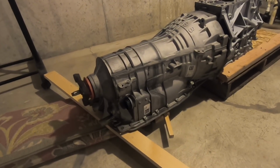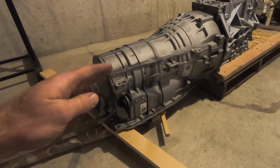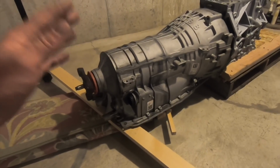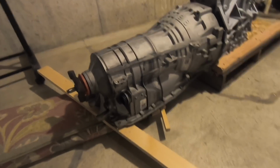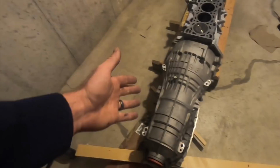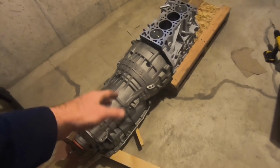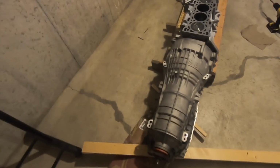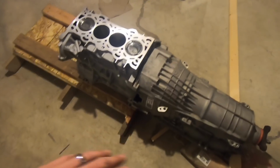So super excited. These transmissions hold up to 1,000 horsepower in stock form. There are actually cars running about 1,100 to 1,200 horsepower with a stock 6R80, and it just takes the beating. We're not running anywhere close to that yet, but the cool thing is that upgrading the clutch packs in this transmission, basically building the transmission, only costs $600 for the parts. So definitely awesome to know, just in case we do burn them up in the future.